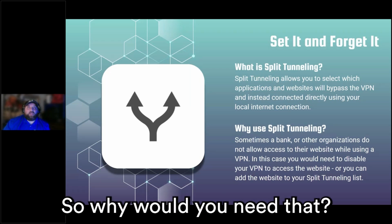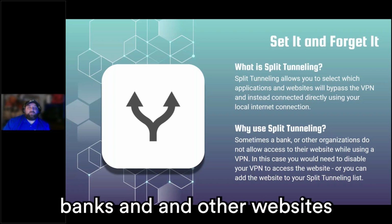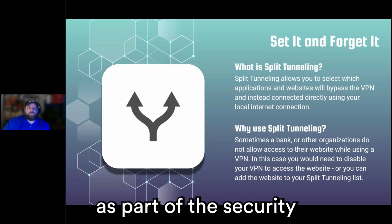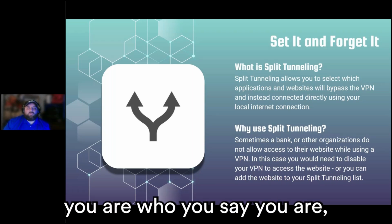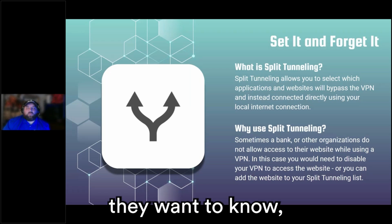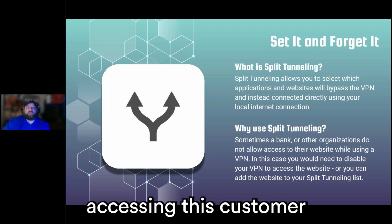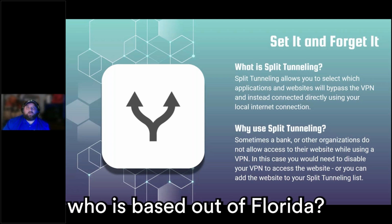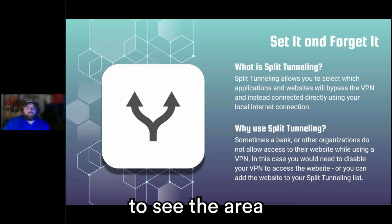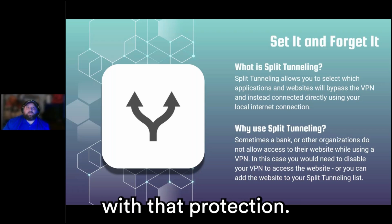So why would you need that? That sounds kind of silly, but believe it or not, there are definitely banks and other websites which utilize geolocation as part of the security to verify you are who you say you are. So for your bank to keep you safe, they want to know, why is this person from a completely different country accessing this customer who is based out of Florida? Why are they accessing this person's account? Without the ability to see the area that you're actually accessing the bank site from, they can't provide you with that protection.